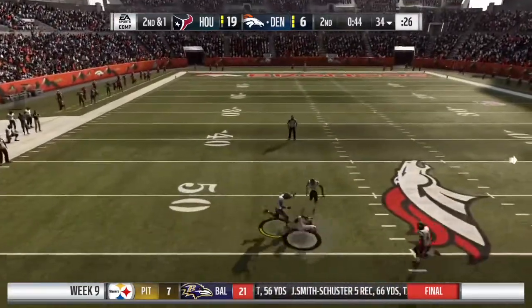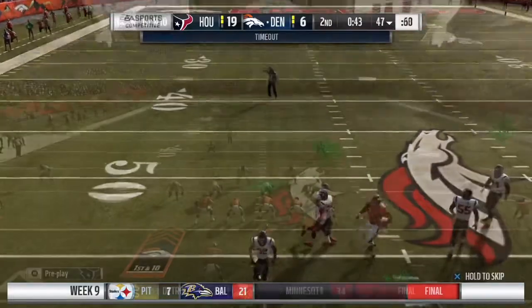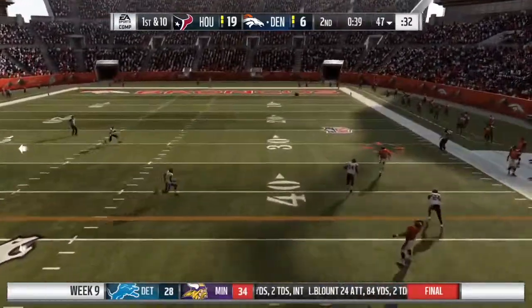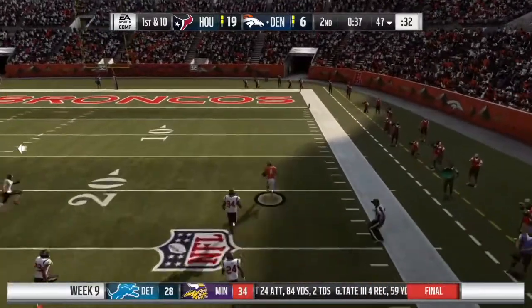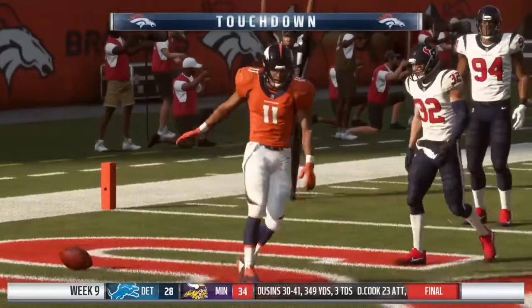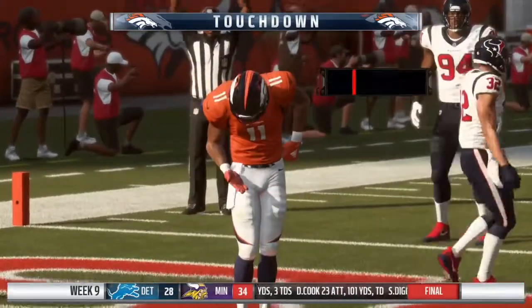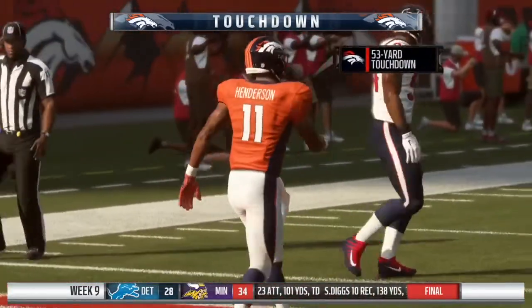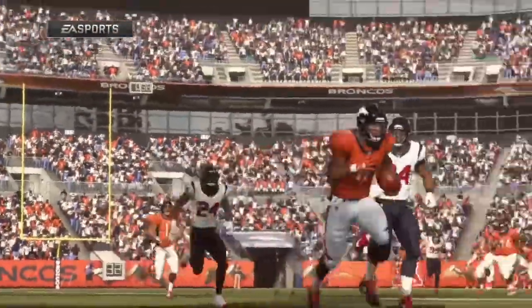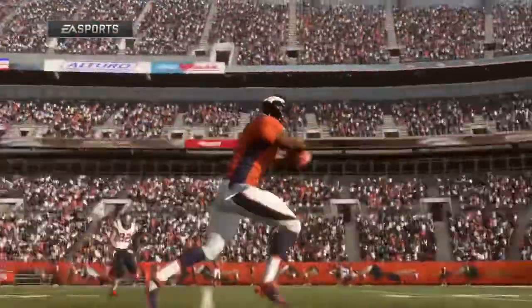To throw, it's Keenum. He goes full extension. Now a first down throw. Keenum. Oh, he's got a man wide open, complete. And all the way home for a Broncos score. A big play there. Style putting that one in the end zone. They did. They didn't leave much time on the clock either. Well done.